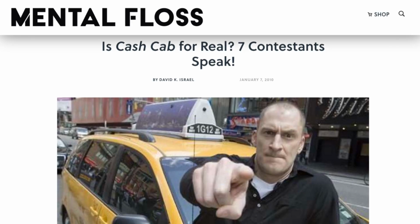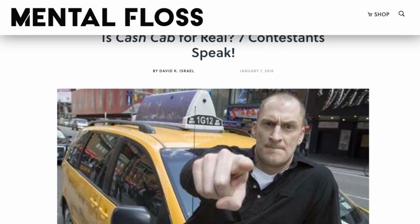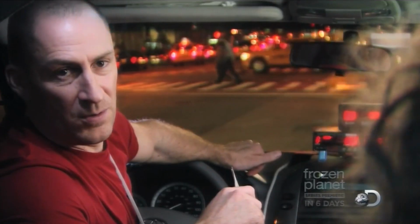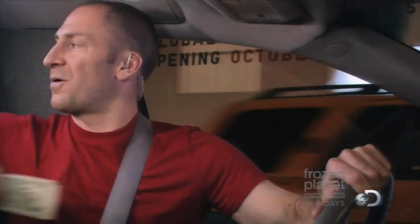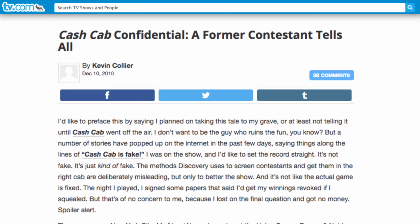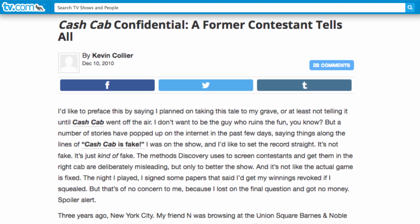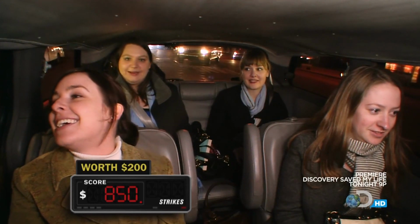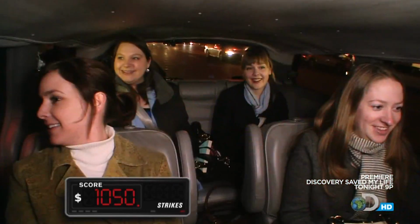Former contestants told Mental Floss that production coordinators for the show approach potential contestants in well-populated spots, like New York City's Union Square. Instead of saying they worked for Cash Cab, they said they were in search of participants for some other fictional reality show. A former contestant told TV.com that a production coordinator approached him at the Union Square Barnes & Noble about a travel show. A few weeks later, he got a call from the coordinator of the fake show telling him he'd been picked. He was given a time and place to get picked up by a driver, and it turned out to be the Cash Cab.